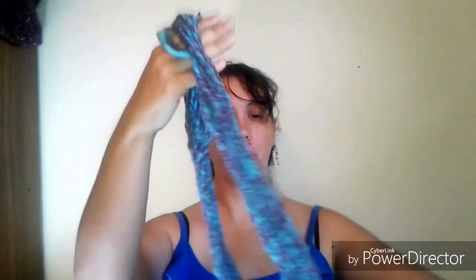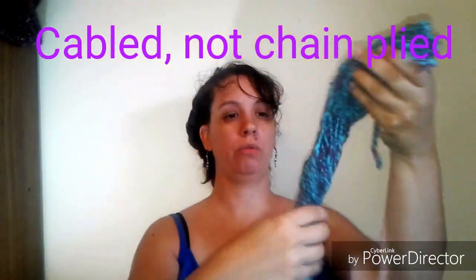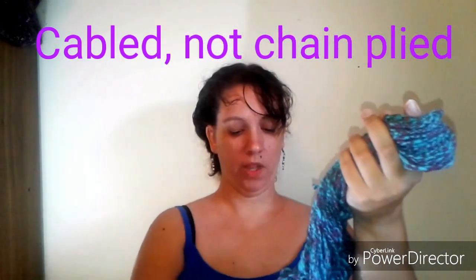Now, the last spin, and I know I'm going really fast, guys, but I got a ton to show y'all. This last spin I've already done a separate video on, and it's my combo spin comparison. I got 48 yards of the combo drafted, which is this one, and 46 yards of the chain plied, which is this one. So, and they turned out quite lovely. The 2-plied combo drafted is softer.